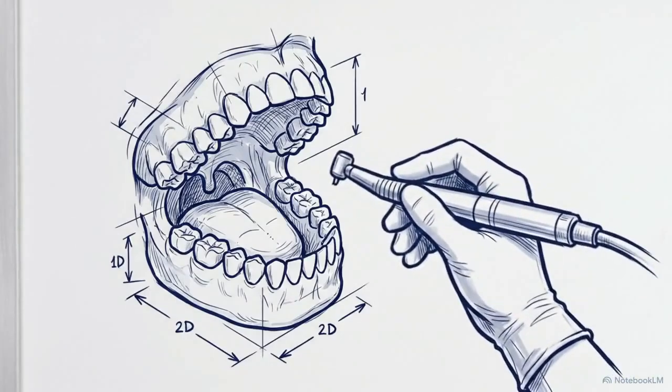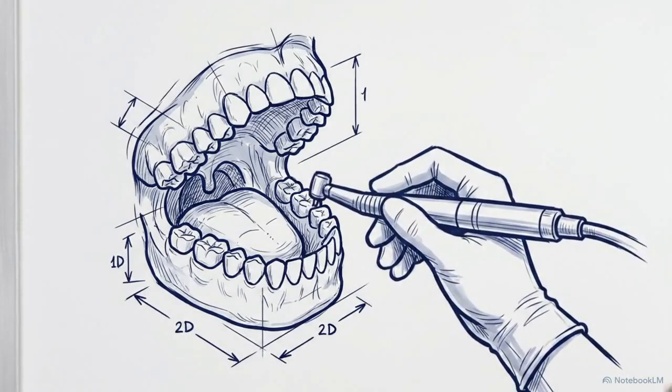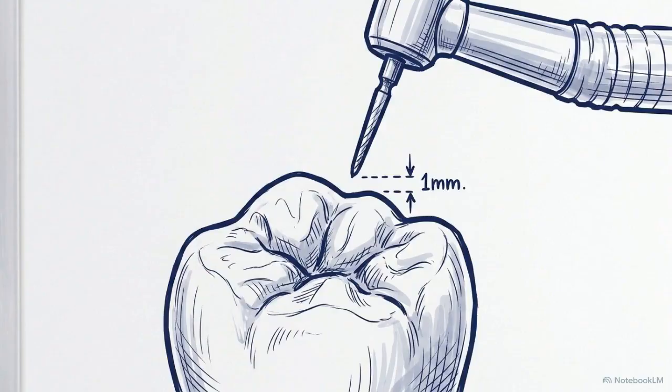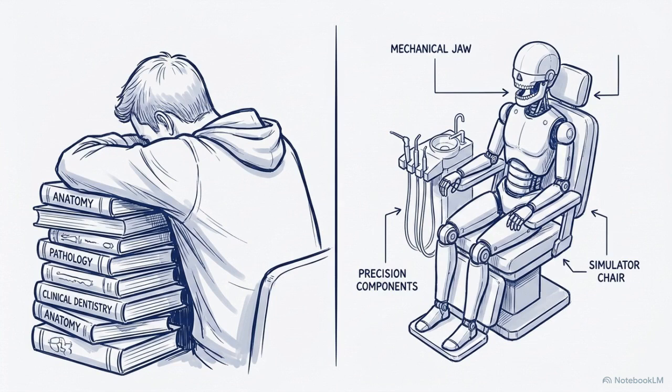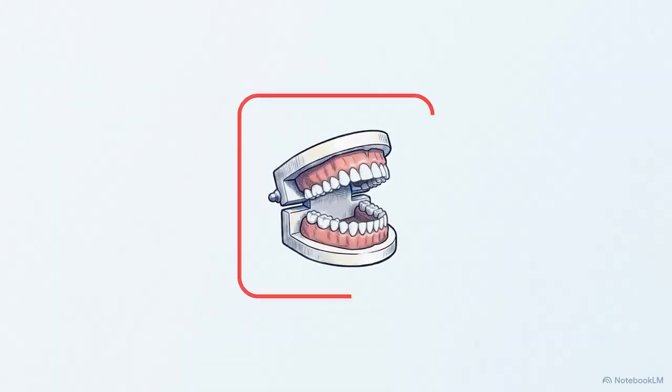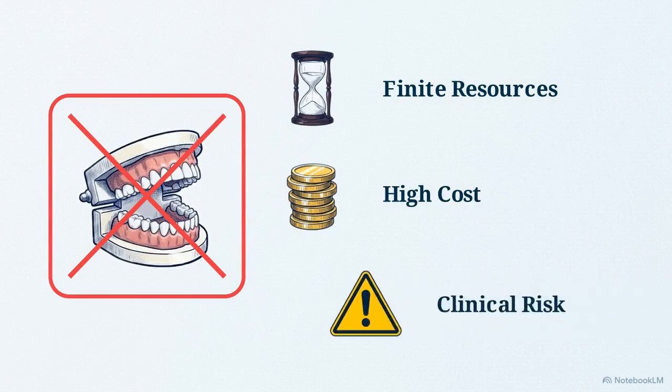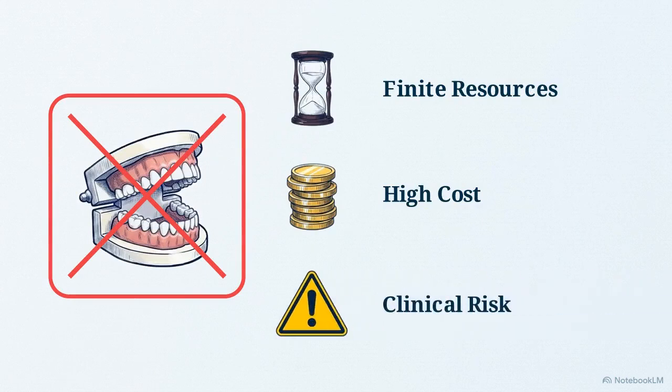There is a very specific pressure that comes with holding a high-speed drill over a living patient for the first time. In this environment, a fraction of a millimeter is the difference between a successful procedure and permanent nerve damage. This creates a difficult educational paradox. Achieving surgical mastery requires thousands of repetitions, yet human anatomy is finite, expensive to simulate, and carries significant risk when used as a primary training ground.